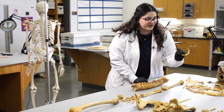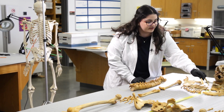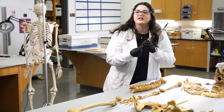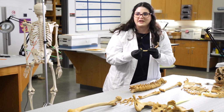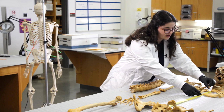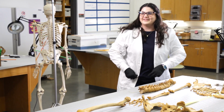Yeah. We usually use rib number 4. And so there's some characteristics in there that follow age ranges. And so we use those, and those are the most common ones. Interesting. Rib number 5 is always my favorite, but 4, okay.